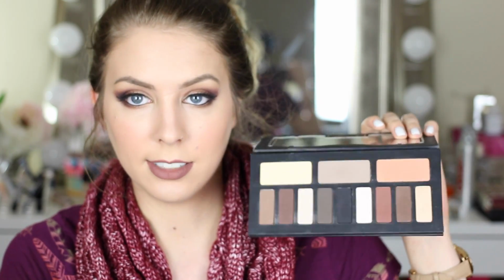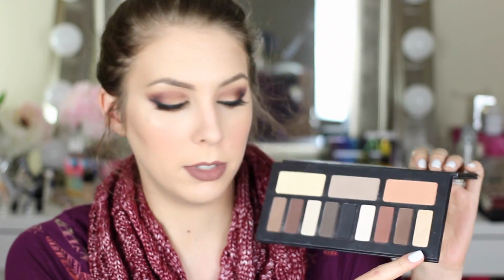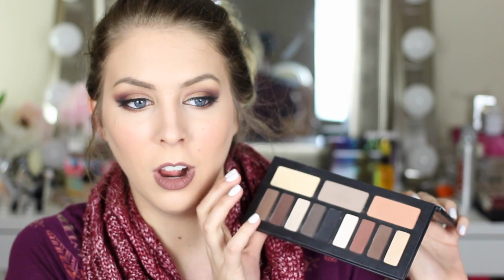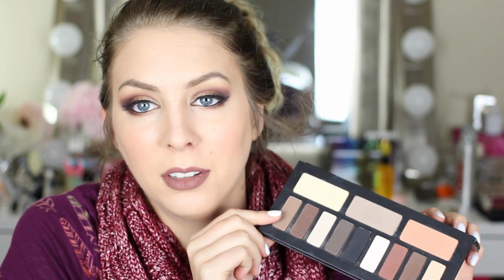My next palette that I want to talk about is my Kat Von D Shade to Light Eye palette. This is a palette of matte shadows, and it is just really such a gorgeous palette. It has warms, it has cools, it has neutrals. It's such a pretty palette. So if you are the kind of person who likes to eye contour, then this is a great palette for you. If you like to do the black smoky eye, this is also a great palette for you. It's basically a great palette for anyone who loves mattes, and I do.